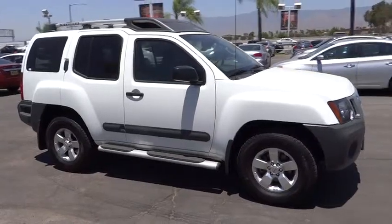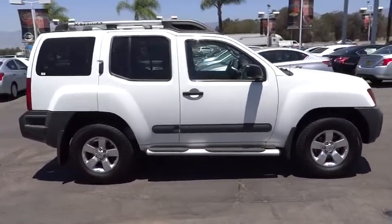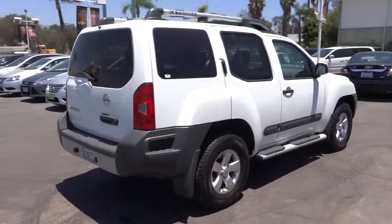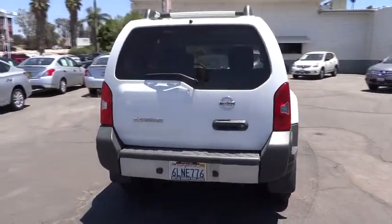The 2013 Xterra. Accelerate your activity with the Nissan Xterra. Its powerful 24-valve V6 lets you climb faster and further, while its versatile interior lets you stretch out in style. This vehicle has less than 60,000 miles.